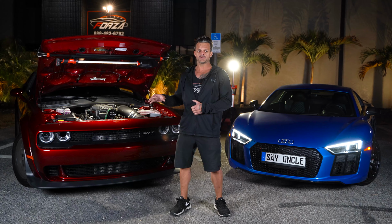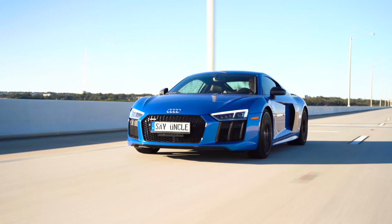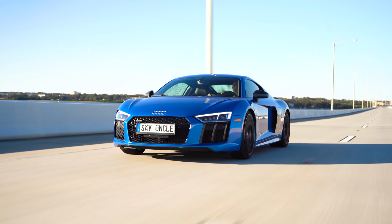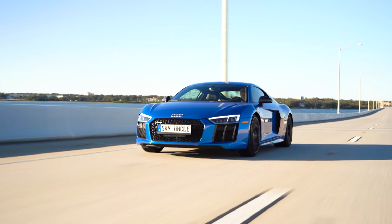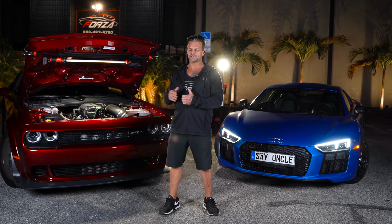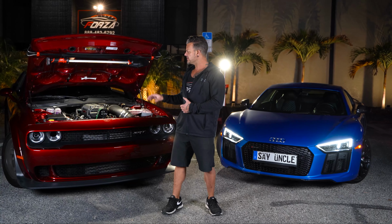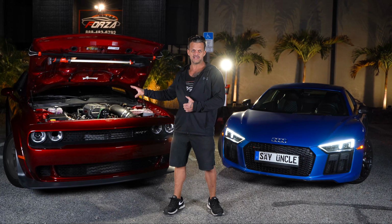So what we're gonna be doing is we're gonna be running this against this Audi R8 V10 Plus. We're going to go from a 60 roll, okay? Just because of traction issues and safety, so on and so forth, and we're not gonna be going to 180 or anything like that. These are just gonna be short little runs just to show how they compare. Now, obviously this is going to beat the Audi R8.